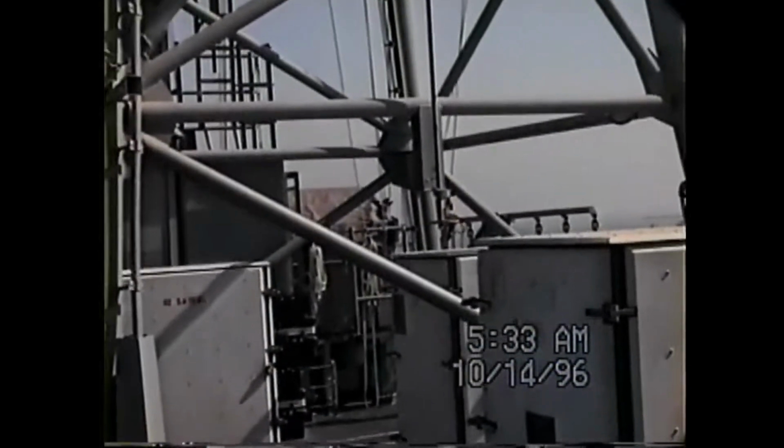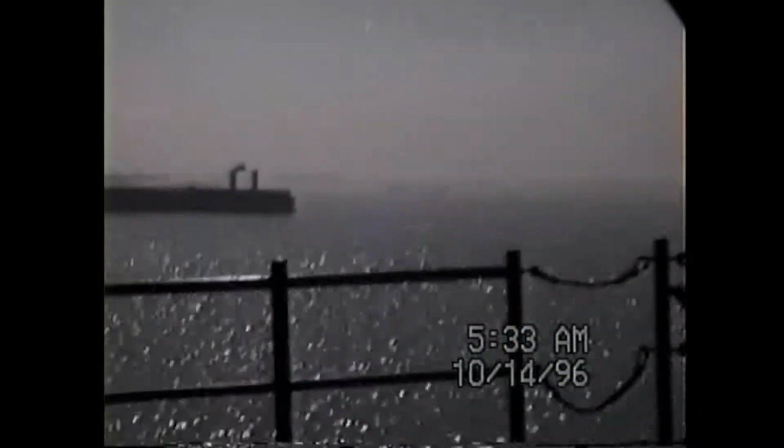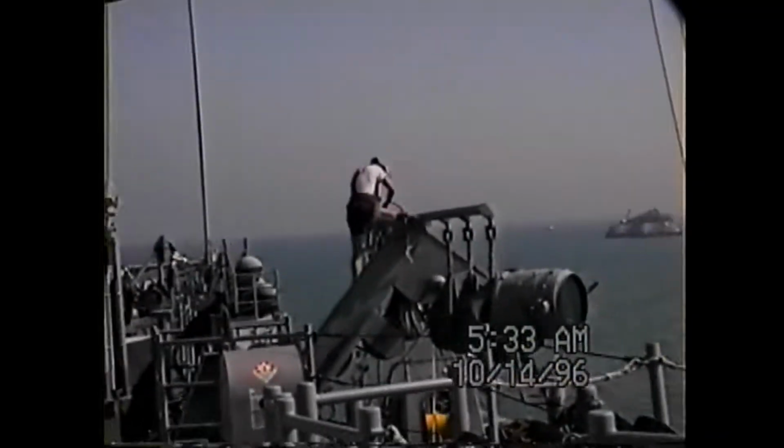There's what's called a division of guys, a bunch of guys that take care of the ship. They're just called deck seamen. They help preserve and paint the ship. And walking around here, that's what he's doing over there.